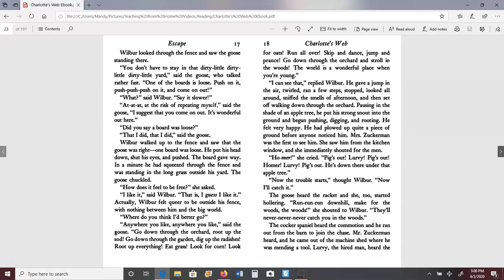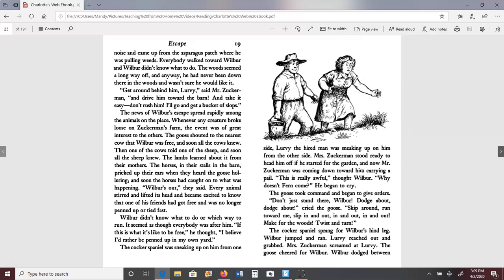"Run, run, run, downhill! Make for the woods," she shouted to Wilbur. "They'll never, never, never catch you in the woods." The Cocker Spaniel heard the commotion, and he ran out from the barn to join the chase. Mr. Zuckerman heard, and he came out of the machine shed where he was mending a tool. Lurvy, the hired man, heard the noise and came up from the asparagus patch where he was pulling weeds. Everyone walked toward Wilbur, and Wilbur didn't know what to do.